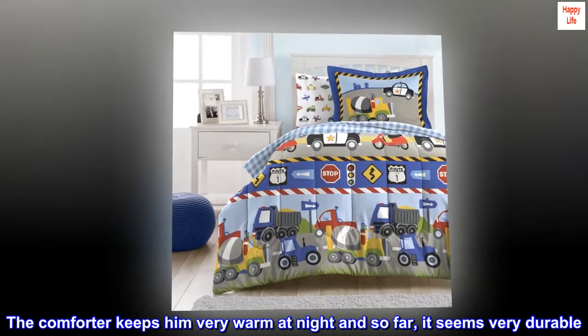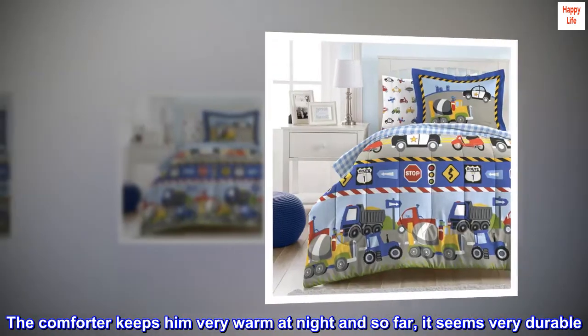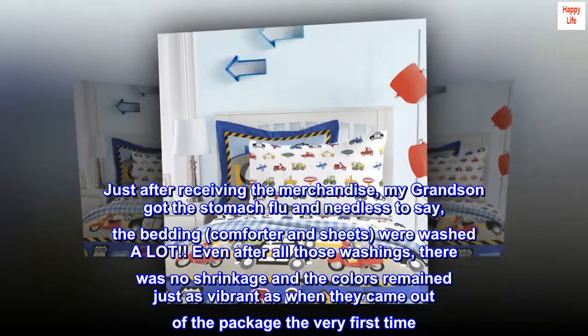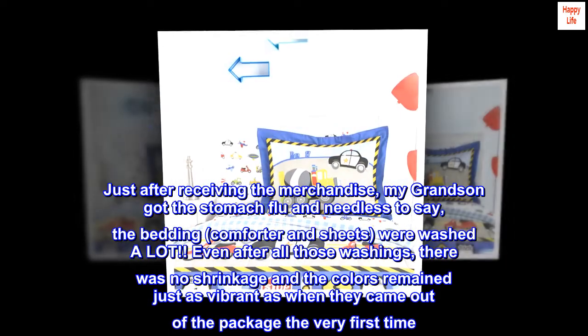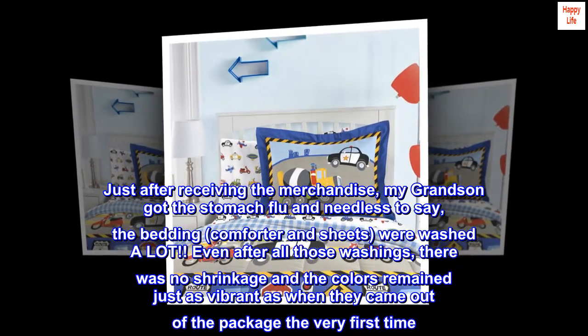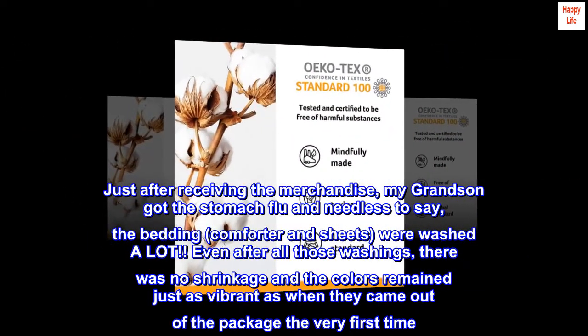The comforter keeps him very warm at night and so far, it seems very durable. Just after receiving the merchandise, my grandson got the stomach flu and needless to say, the bedding, comforter and sheets were washed a lot. Even after all those washings, there was no shrinkage and the colors remained just as vibrant as when they came out of the package the very first time.